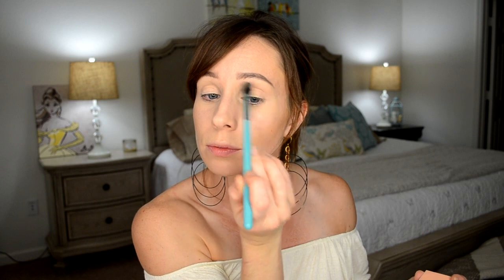Shade number 7, it's called Frappe. It's basically like a matte peach, and I'm just going to grab a fluffy brush here and apply that into my crease. Should I zoom you in? Probably, that would be a good idea, Chelsea.